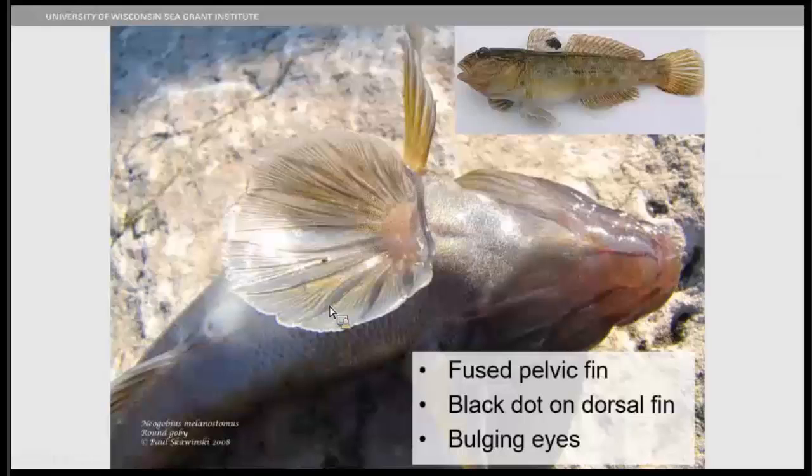There's no other fish in North America that has this. So if you have one pelvic fin instead of two, you probably have a round goby. Another key characteristic is that dot right there on the dorsal fin. That's pretty obvious on most fish. And then it has relatively bulging eyes, or frog-like eyes.